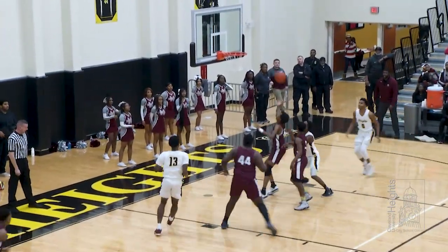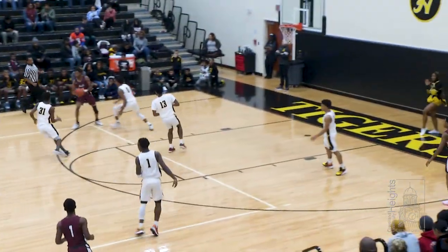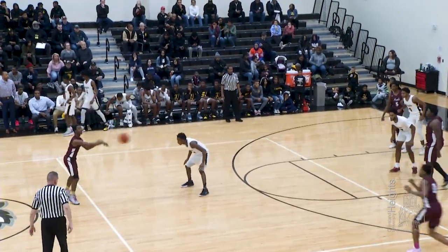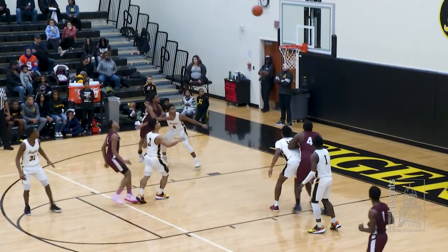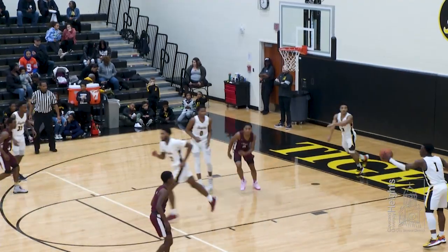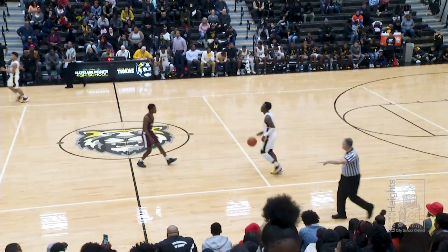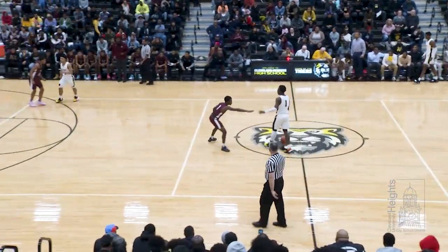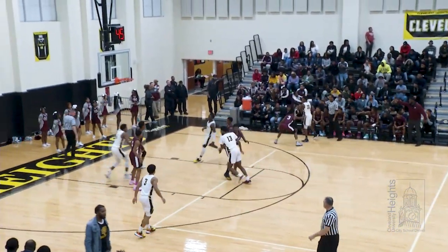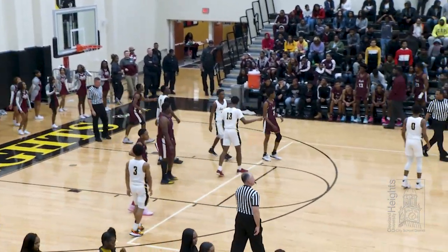Step back three on the left wing from Clark. Just too strong off the back iron. Ahead now the Mustangs. That shot nowhere close, but offensive rebound for the Maple Heights Mustangs. Looked like Lanham got tied up on the low post there, wasn't able to get to the basketball. So it's a 3-point deficit now for the Mustangs. Garvin Clark at the point. Great pitch, driving baseline. He draws the foul. It looked like it was a blocking foul.